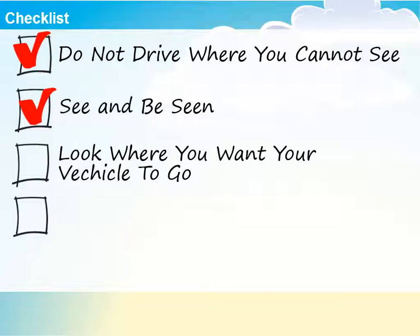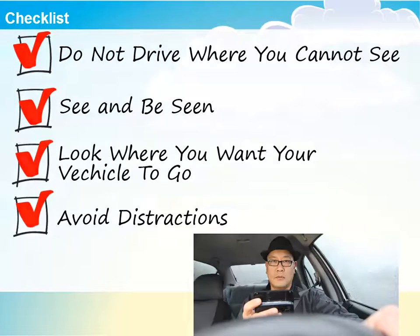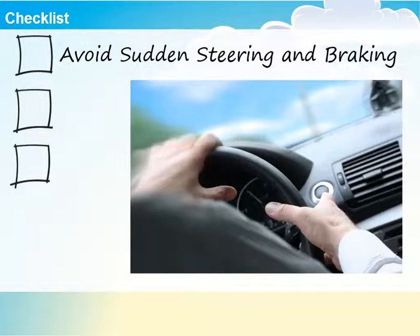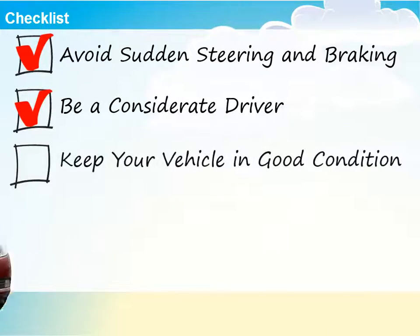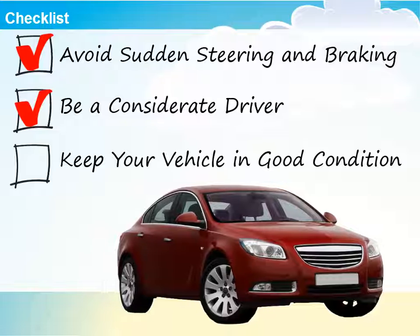Look where you want your vehicle to go. Avoid distractions. Avoid sudden steering and braking movements. Be a considerate driver. And keep your vehicle in good mechanical condition.